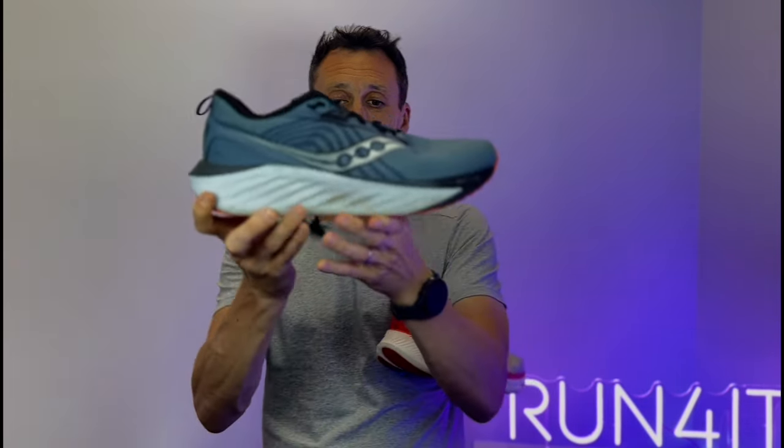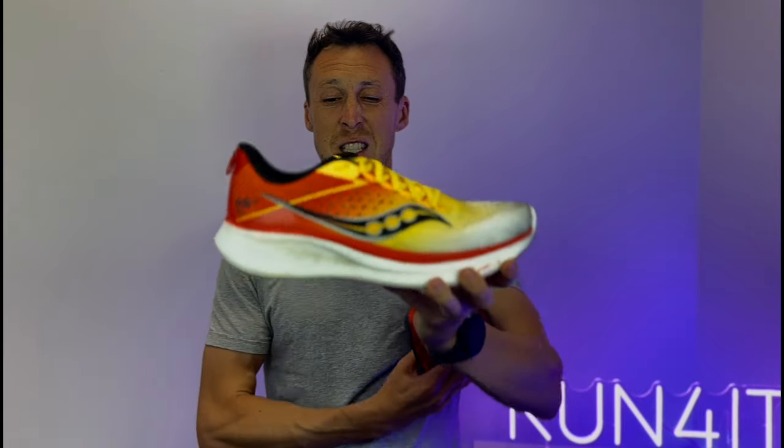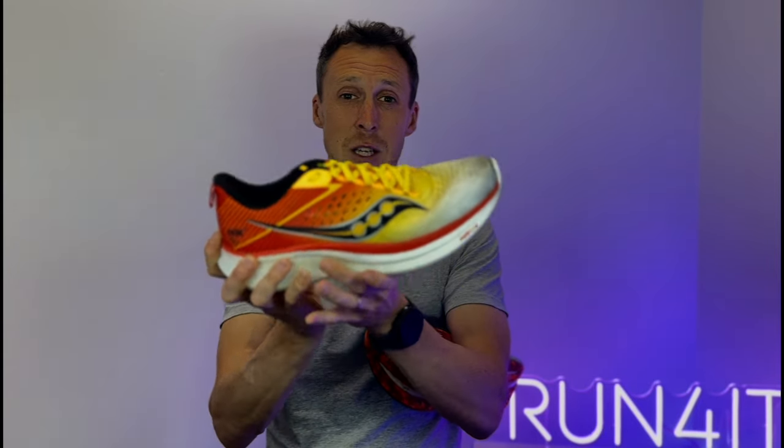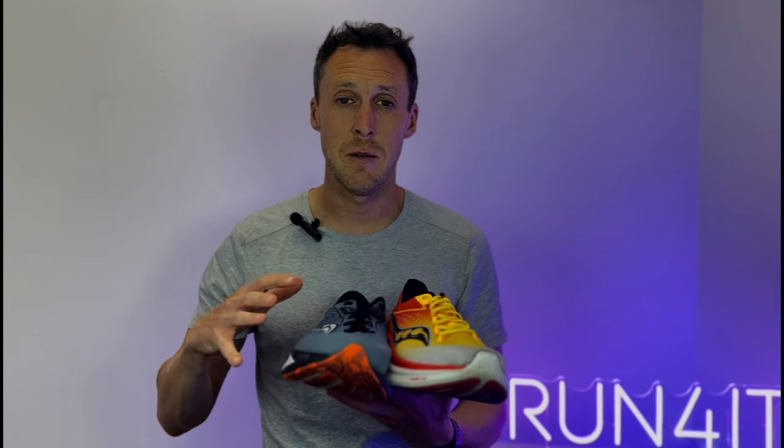And if I flex the Triumph, there's obviously a good amount of flexibility to the midsole, but you can feel some resistance, some rigidity to the midsole. In the Ride, it's simply a lot easier to flex the shoe. It just has a slightly more pliable feeling to it, which is essentially what it feels like on a run. And it's likely that in the Triumph, your feet are going to feel slightly more planted and slightly more secure and stable than they would in the Ride.